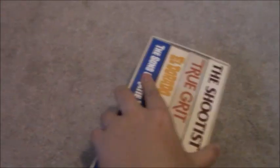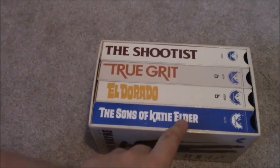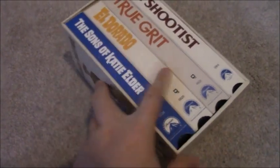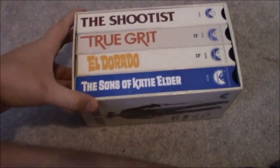But yeah, this is a really cool box set, and I might still try to find the later copy that has the 1996 Best of the West collection prints of these films. I might still try to hunt that version down, since I kind of wanted that version a little bit more. But until then, if I find that, I might just keep both of them just for collecting reasons.